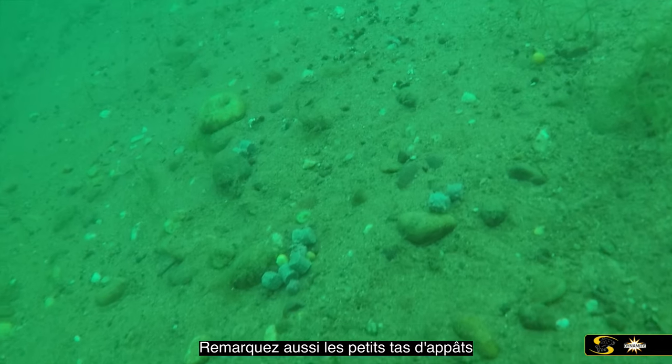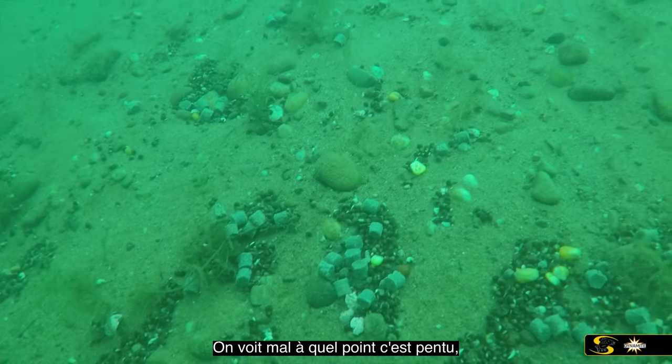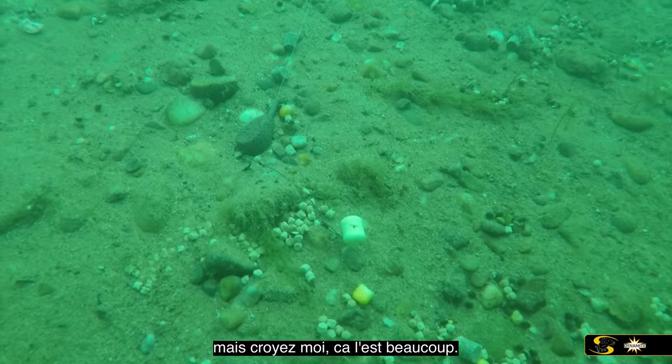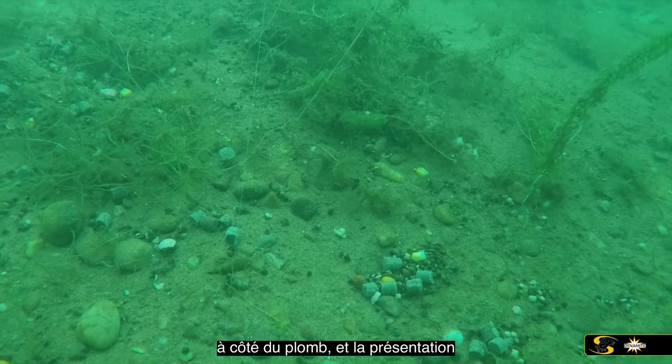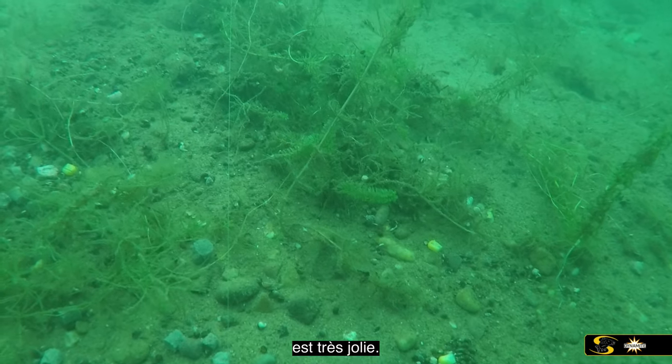Notice that as well, little clumps of bait sitting up against stones. That's a prime example of fishing on a steep bar, and you can't quite see how steep it is here, but believe me, it is really, really steep. You can see there that the bait is just sitting by the side of the lead. And the presentation really is very, very nice indeed.